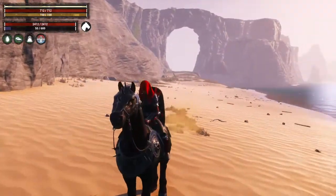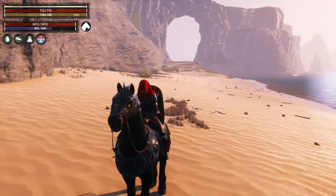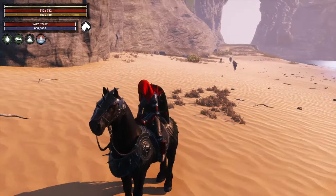Oh, I'm going too fast for my guys. Well, I was about out of stamina anyway. Look at him. This is the best part. I just absolutely love this. Here they all come. Fully packed is bringing up the rear, bringing up dust.